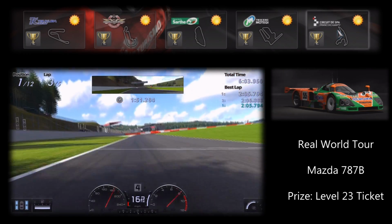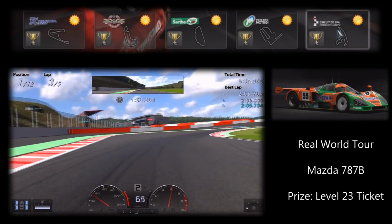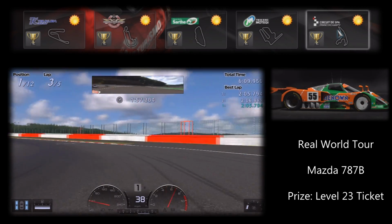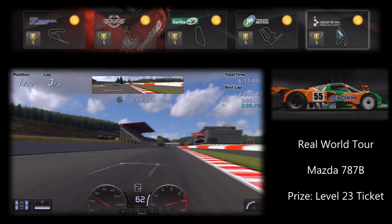Yeah, it's unlikely you're going to lose any of these, but at the end of the day, it's just some good credits and a bit of fun just to race on these.